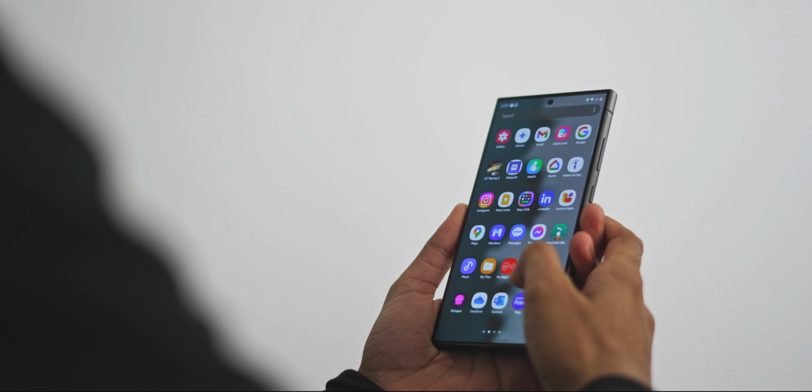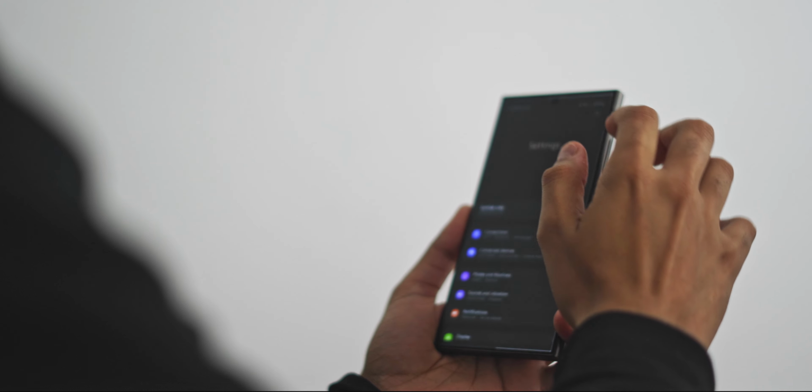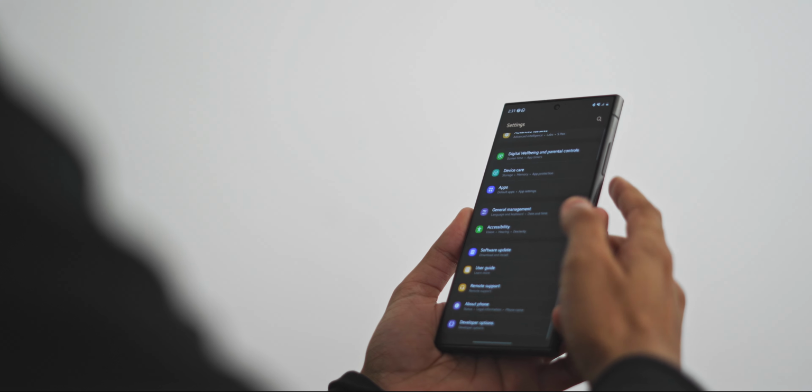I would give this an A plus battery life if I was MKBHD, but I'm not MKBHD. But he did give the battery a huge score though, if I remember correctly.